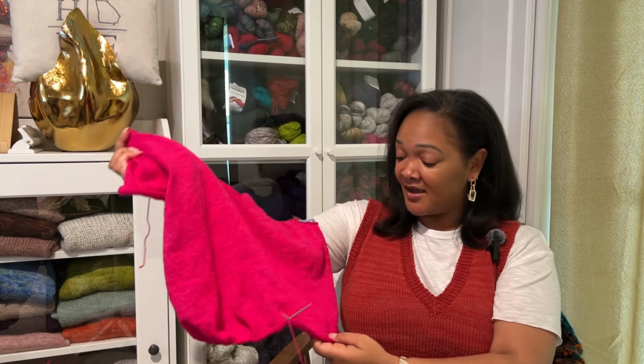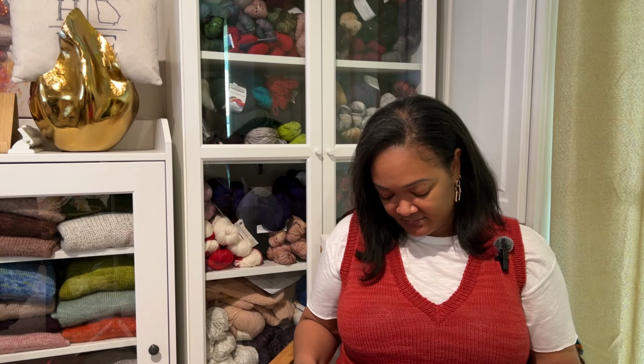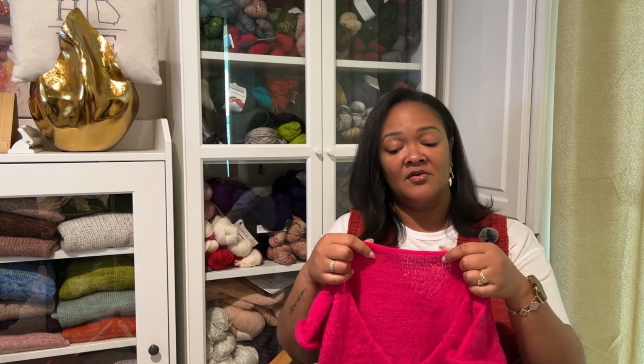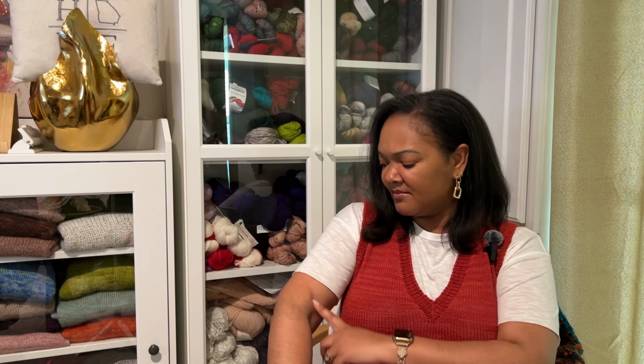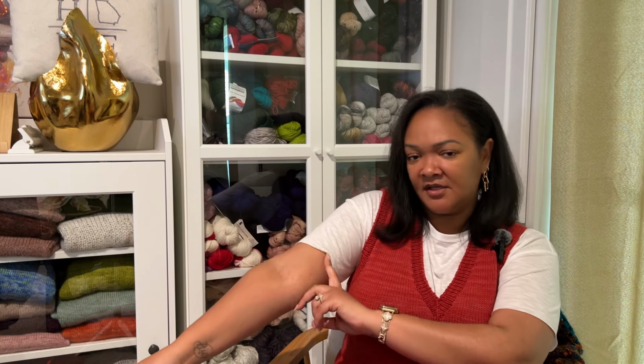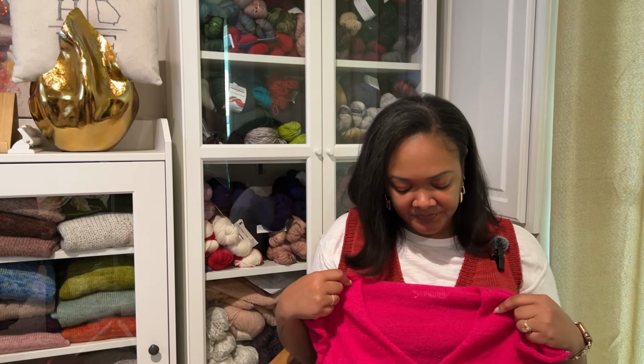I probably have about another 4 inches maybe on the body. It has an I-cord on the bottom is how this one is set up. And then there's also an applied I-cord that you do around the collar. And then the sleeves, I probably am going to do as written in the pattern to come about to here, like a t-shirt, because I want a good mid-arm.